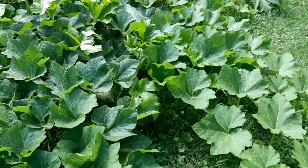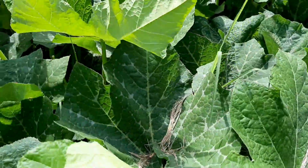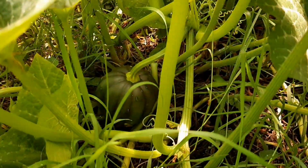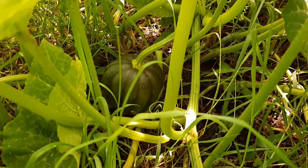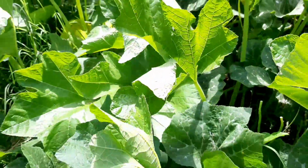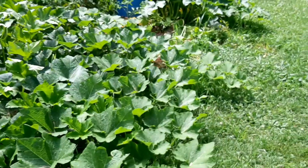Then we have, was this the plant that had, oh, there it is. Oh, if I can reach. I don't know if you guys can see that. That is an acorn squash. So we have acorn squash in here. So remember, we didn't know what any of these plants were because they were involuntary.